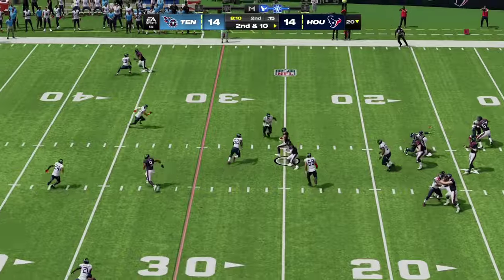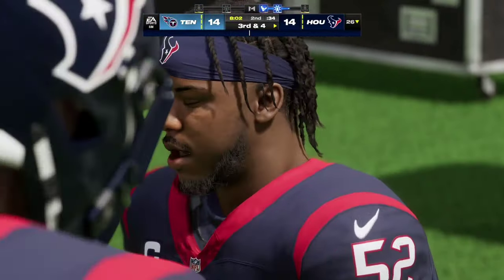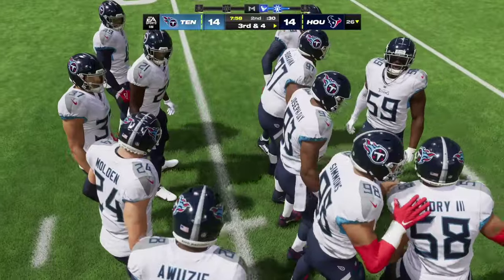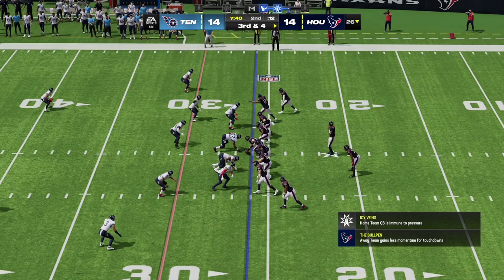Second and 10, here's Stroud. A short one going to be taken in here by Schultz. And he'll go down at the 26, following a gain of 6. That's a staple of this offense, drag route to the tight end. Yeah, he's unable to use his size to break off much more yardage after the catch, but still an effective gain nonetheless.